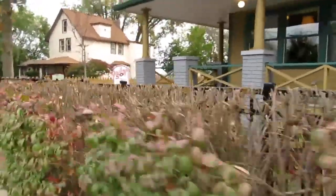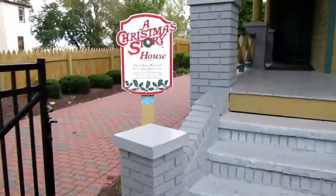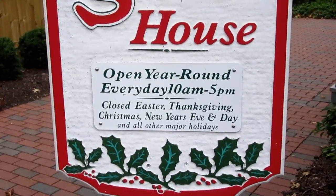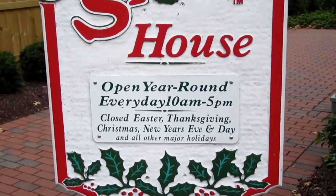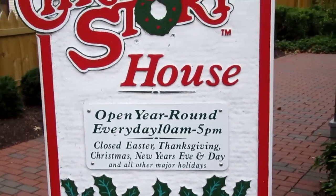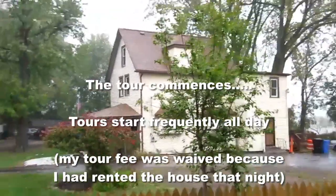Okay, so much for the exteriors. As they point out, open year-round every day, 10 a.m. to 5 p.m. Closed on Easter, Thanksgiving, Christmas, New Year's Eve, and New Year's Day, and all other major holidays. So, presumably the 4th of July, Memorial Day, Labor Day. Not itemized specifically. Oh, you have a nice big crowd. That's good. I like that.